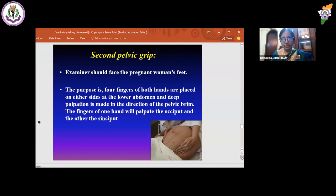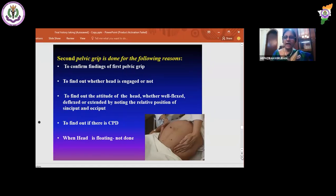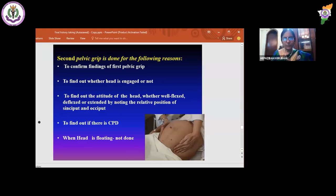So this has a special meaning, the second pelvic grip. The purpose is to confirm the first pelvic grip, because your fingers on one side are palpating the sinciput and the other hand is palpating the occiput. So you will find out whether the head is engaged or not. And you find out the attitude of the head, whether it's well flexed, deflexed, or extended. And to some extent, we can find out whether there is a CPD. But don't do it when the head is floating; there is no meaning in it. We will not do the second pelvic grip when the head is floating. Okay.